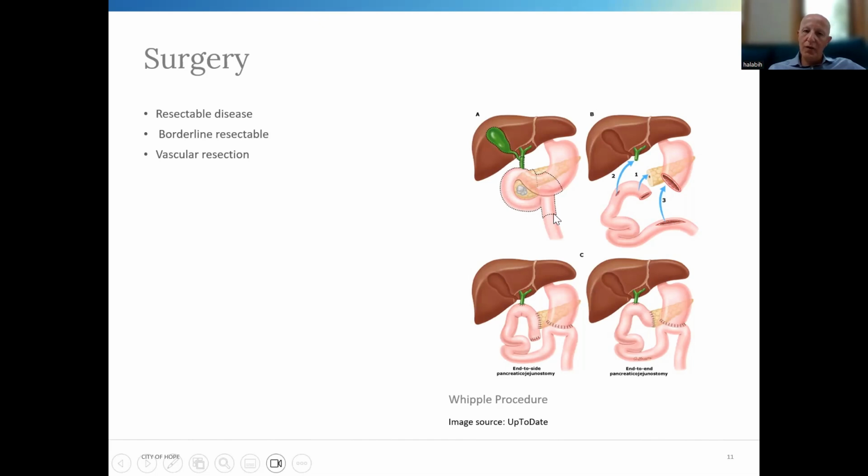And this is what they call the first portion of the small bowel, the jejunum. The dotted line marks the area of the resection, where we take the head of the pancreas, the duodenum, sometimes part of the stomach also, and we take the gallbladder and the bile duct. After the resection is done, the pathologist will be in the room.